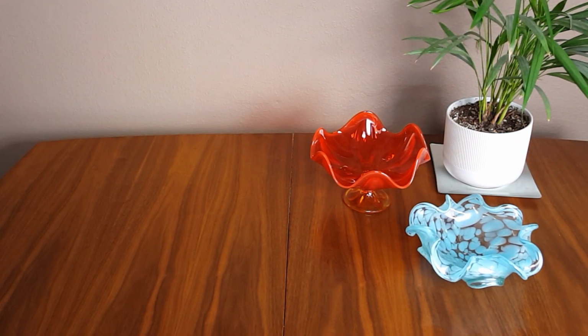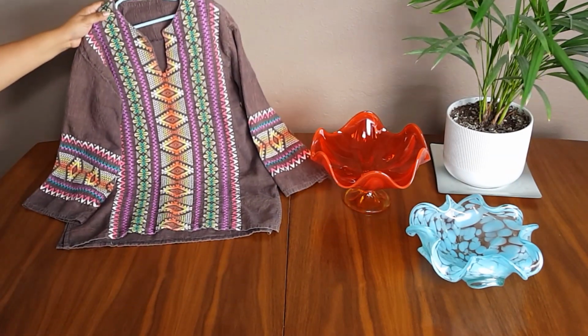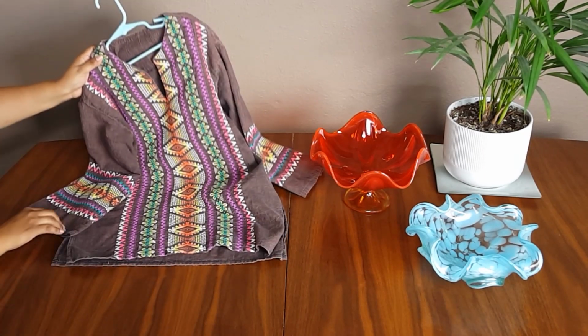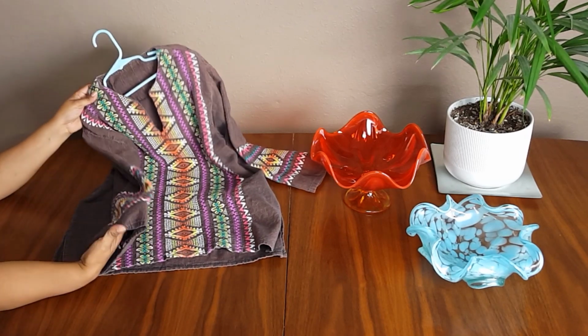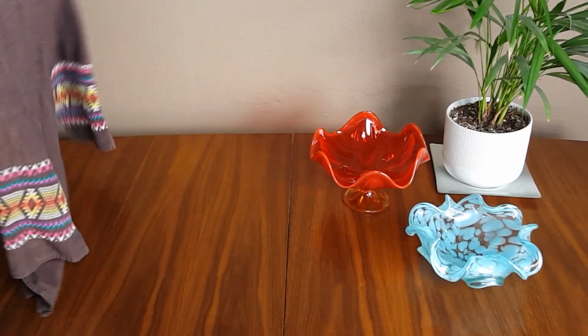This is fun. When I saw this, I thought of Fast Times at Ridgemont High. Something Sean Penn would have been wearing. It reminds me of the Baja shirts that you put on at the beach. You can get them when you're on vacation. I just had to grab it and stuff it in the bag of fabric because I like it. It's a nice pullover, put on over your bikini when you're at the beach, or even just wear as a top.